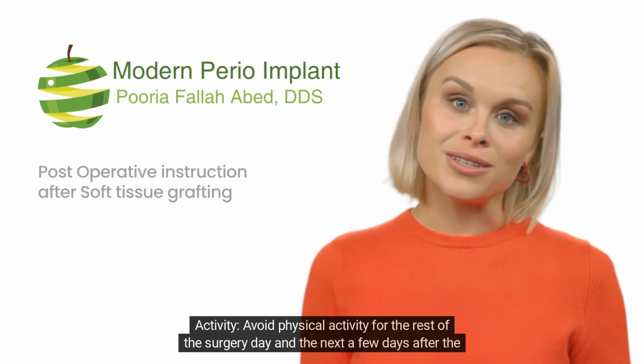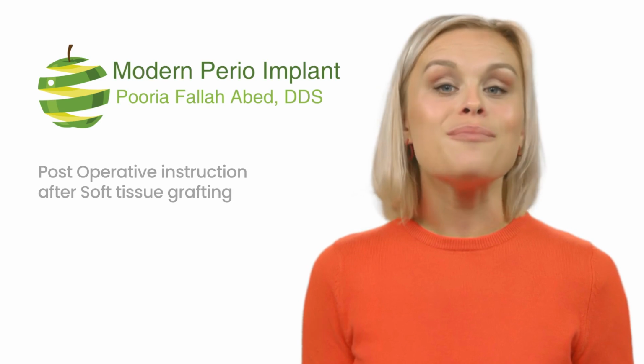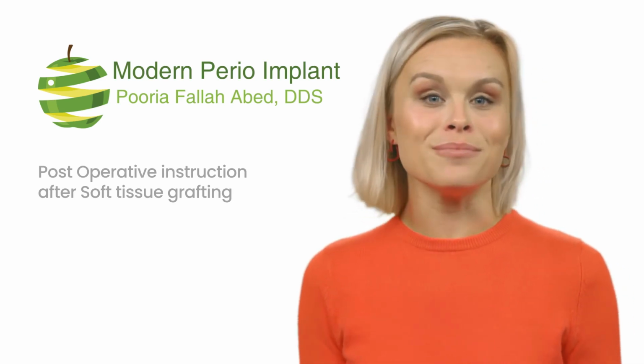Activity. Avoid physical activity for the rest of the surgery day and the next few days after the procedure. Occlusal guard. Avoid using it for 2 to 3 weeks.